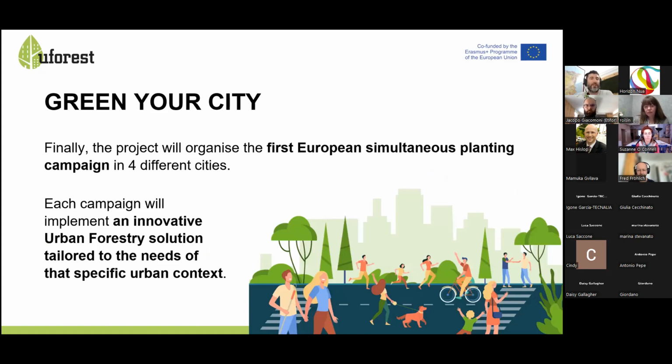And Green Your City. So, as I said, the project will end in this multi-city tree planting campaign, the first of its kind in 4 different cities at the same time in Europe. It's a huge challenge for us.